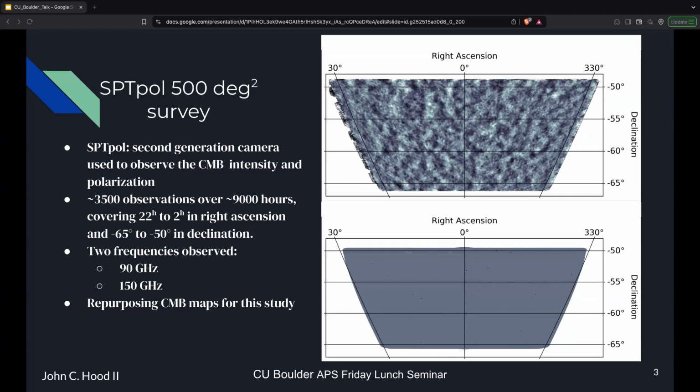Exactly. So the SPTpol camera, one of their main focuses was this 500 square degree survey, which is where all of the data that I'm going to be talking about came from. The laser doesn't really work on the TV screen, so I'll walk over and point. This camera during its time was able to observe not only in intensity, but in polarization. The polarization is a bit tricky for the stuff that I'm working on, which I could talk about later. I already discussed with some of y'all in the room.